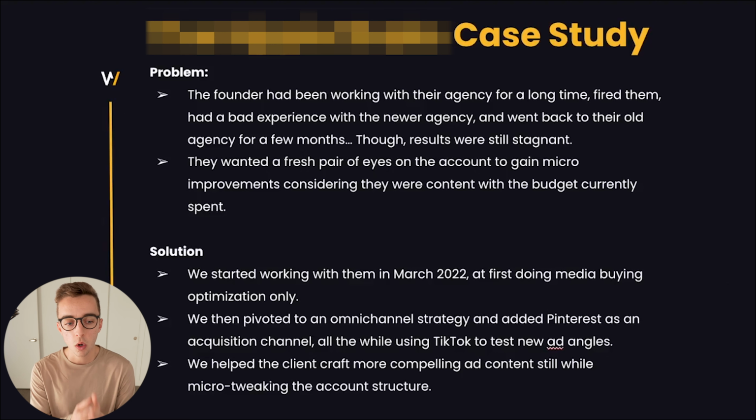Okay. So with this said, the solution for us was the following. First of all, we started working with them in March 2022. And I would say for the first month or so, it was purely ad optimization. So it was consolidating the ad account and making structural changes to make the account perform better as a whole, okay?